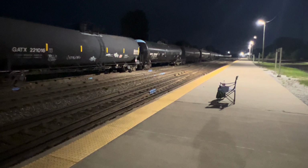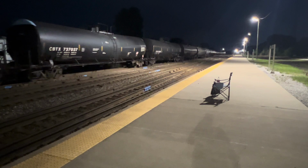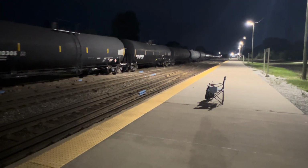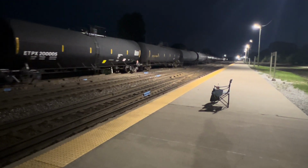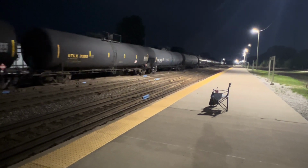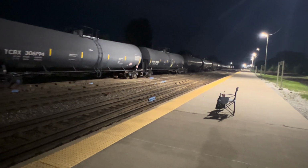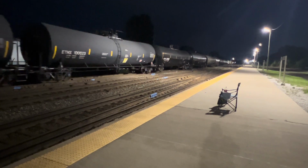This railroad was originally the New York Central Railroad, Chicago, New York City main line. Now it's the Norfolk Southern Railroad, Chicago line. And this eastbound manifest is coming out of the large Norfolk Southern Elkhart hump yard, just a little bit west in the direction we're looking. As I mentioned, it's Friday evening, July 28th, 2023.